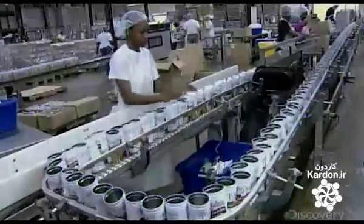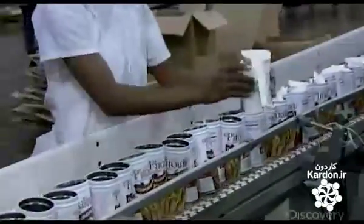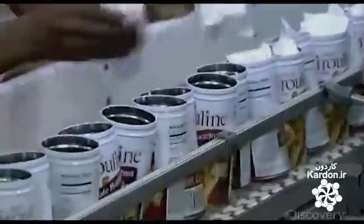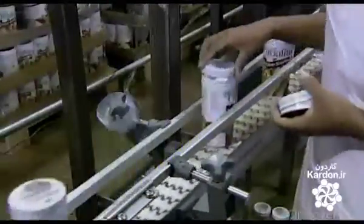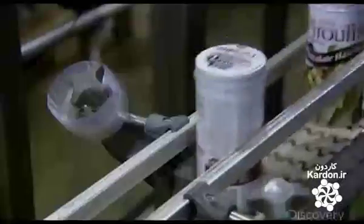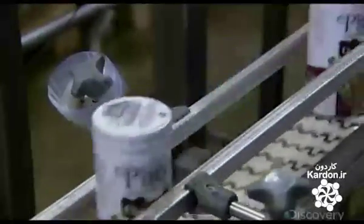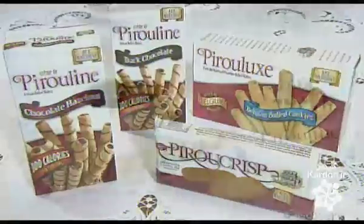A worker then fills each can with the plastic-encased wafers and puts a lid on the job. Modern manufacturing has revolutionized the making of these rolled wafers. Once individually rolled and baked by hand, machinery now does most of the work, producing more than 100,000 rolled wafers per hour. But of course, the taste is still all about tradition.